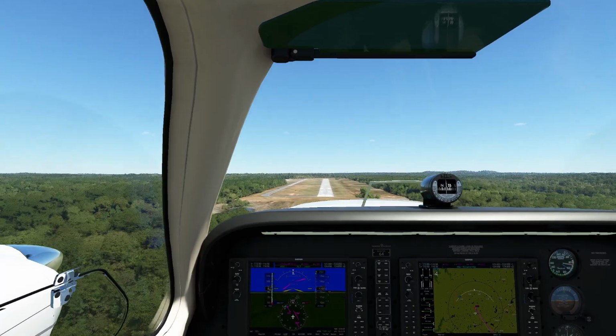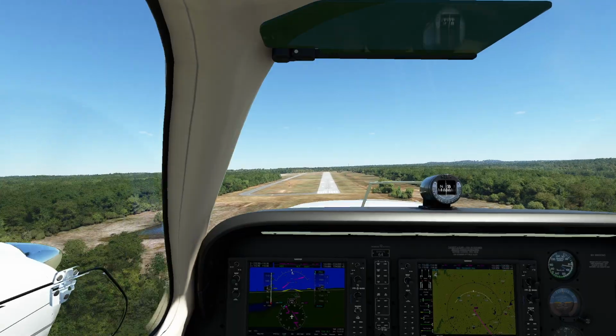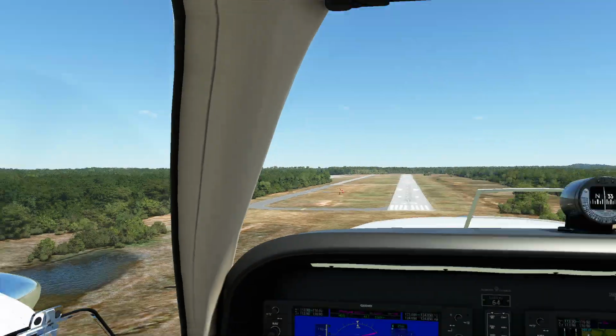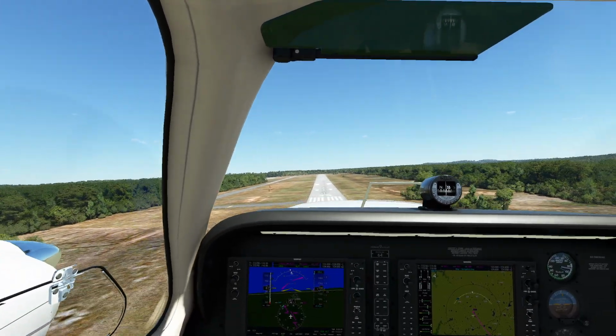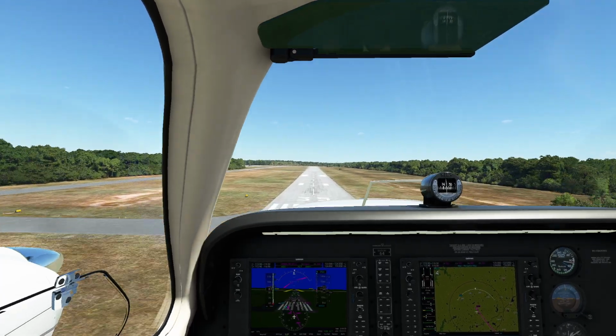But at the same token, as you have a higher wing loading, you are much less likely to be affected by nasty turbulence. And exactly as I predicted. It just kind of happens that way every time, I swear. All right, I haven't landed one of these in a while, so this should be good.